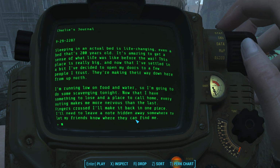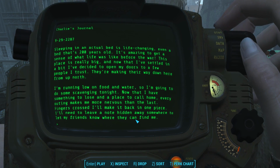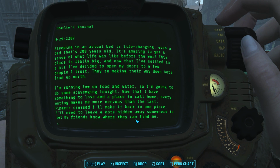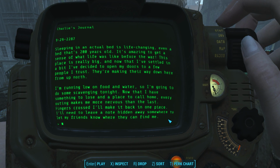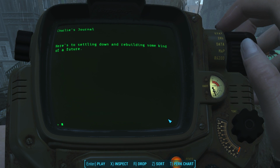This place is really big, and now that I've settled in a bit, I've decided to open my doors to a few people I trust. They're making their way down here from up north. I'm running low on food and water, so I'm going to do some scavenging tonight. Now that I have something to lose and a place to call home, every outing makes me more nervous than the last. Fingers crossed I'll make it back in one piece. I'll need to leave a note hidden away somewhere to let my friends know where they can find me. Here's to settling down and rebuilding some kind of a future.